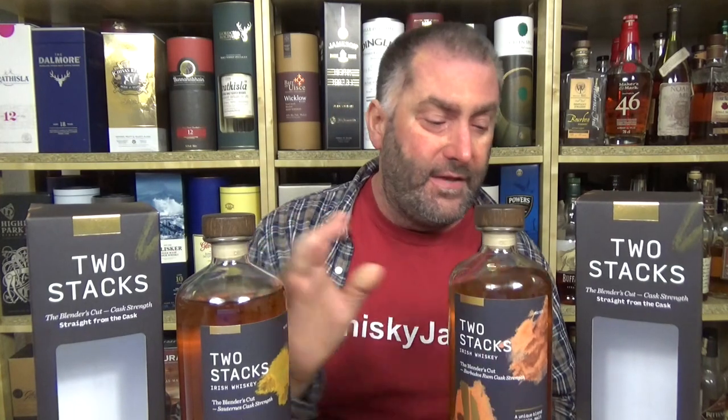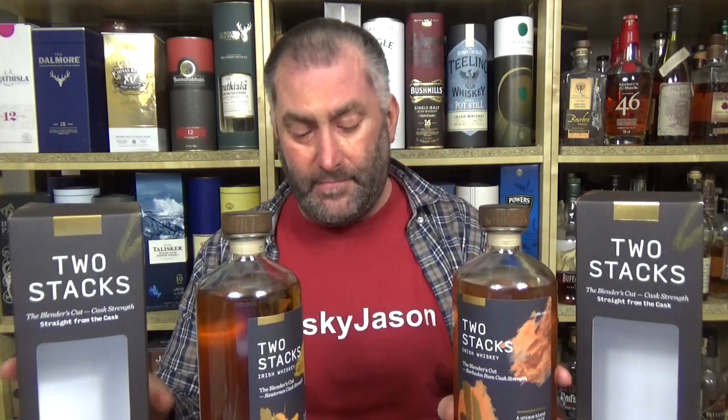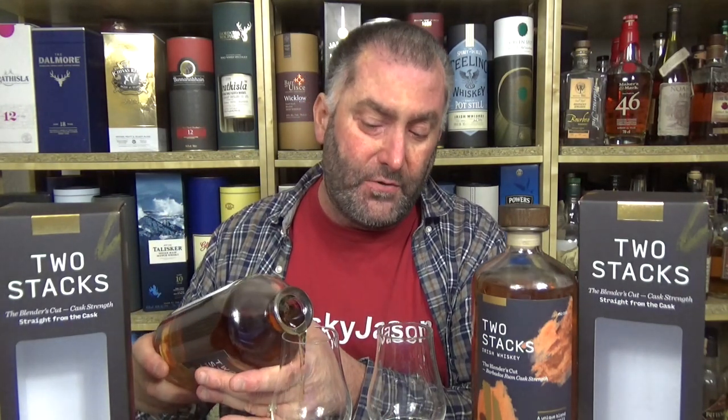Here I have bottle number 52 of the Barbados rum, and here I have 161 from the Zoltan, from the blender's cut. So let's make sure I get everything in the picture here. Bam. All right. €81.90, so €82, about $100 is what you're going to pay for these.